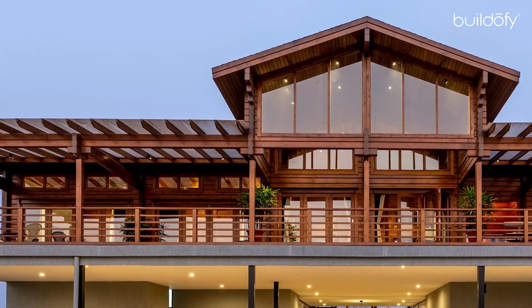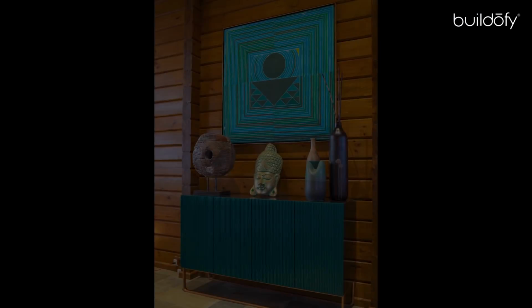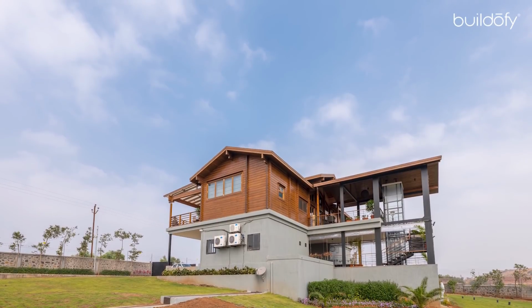Cotton steel screens and fabricated MS screens have been created using patterning with geometric designs. Soothing material palette envelops the house with natural stones, wood, concrete, and copper.